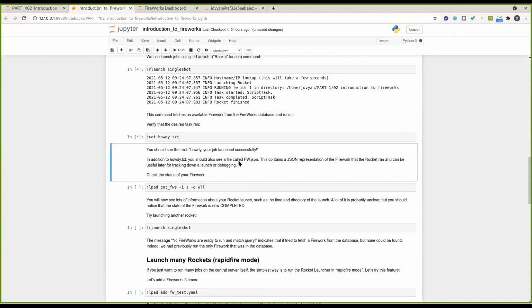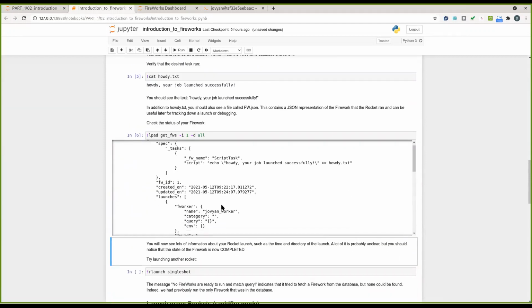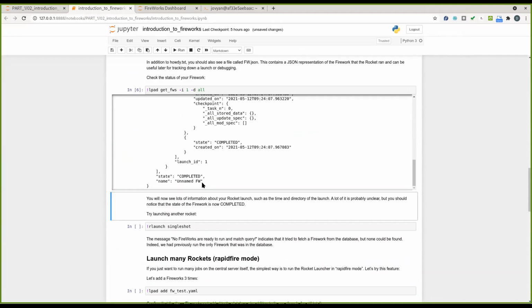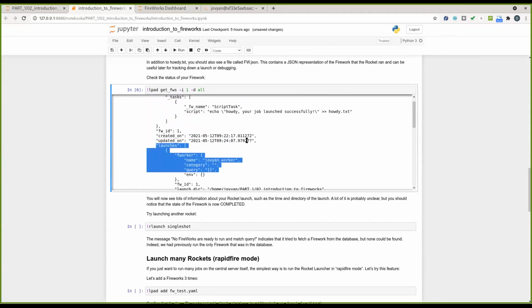So this is what we have in the file. We have seen that now the state is completed. You now have more information about the launch, what was when it executed. So you don't need to look through that. It's just to say, when you run one firework, you have a launch of this firework. And basically, if you rerun it because maybe the first time it failed, and then you take corrective measures and rerun it, you will have two launches: the first one that failed, and the second one that hopefully completed, let's say. Okay.